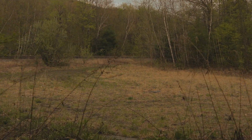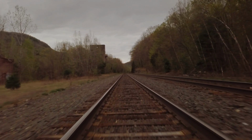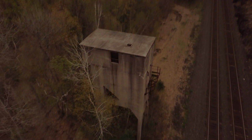Up the tracks from the roundhouse was one more relic, the monolithic coal tower. With the advent of diesel locomotives, steam engines were phased out and coal was no longer needed. In April of 1951, this imposing structure saw its end.